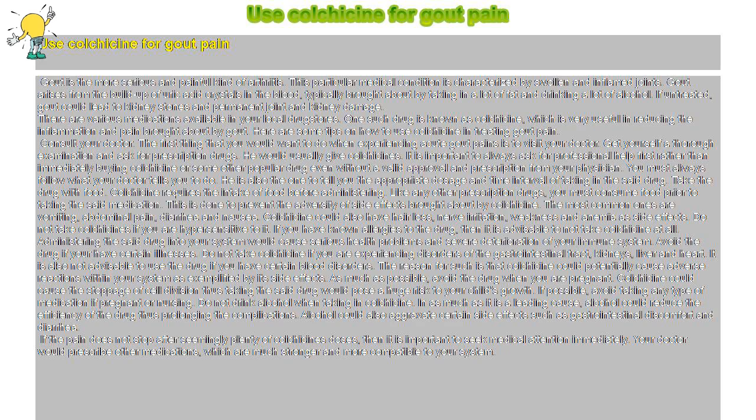Gout arises from the buildup of uric acid crystals in the blood, typically brought about by taking in a lot of fat and drinking a lot of alcohol. If untreated, gout could lead to kidney stones and permanent joint and kidney damage.